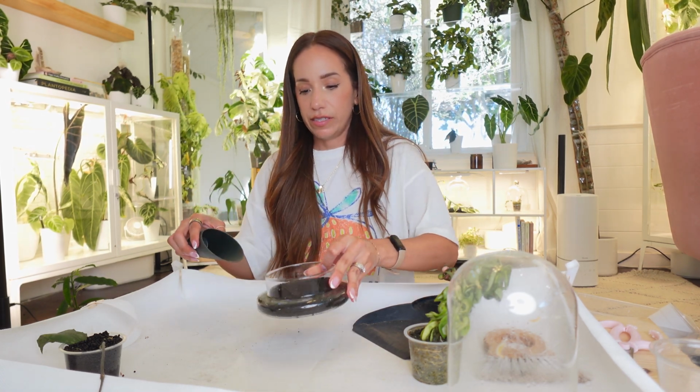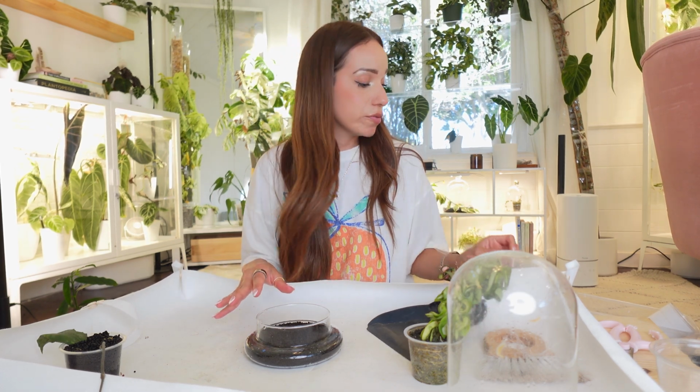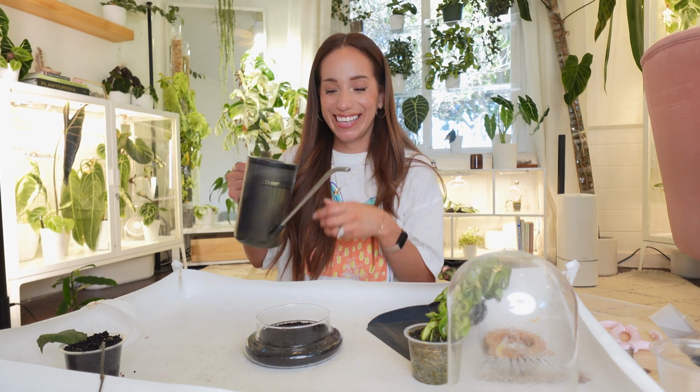I really love these little dome cloche situations. I just think they're so cute. Watering jug.